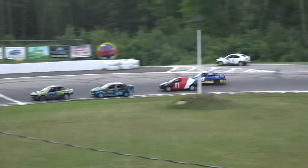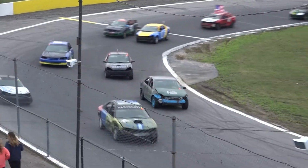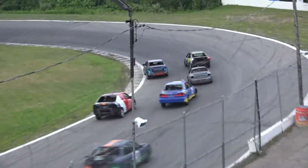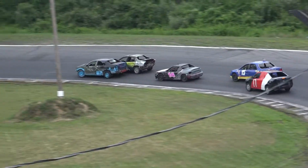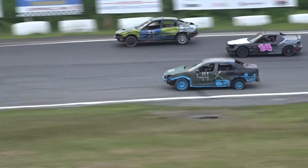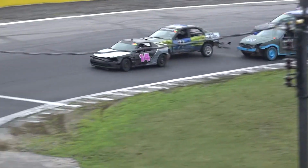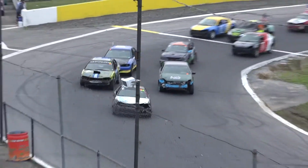Ryan Partridge down pit lane in this 25 car. Early exit for Partridge. Harmon back on the speedway in the 14 car. Not sure how many laps he lost in the 14. According to Pam Morinetti, head score, 2 laps down is the 14 of Harmon now.